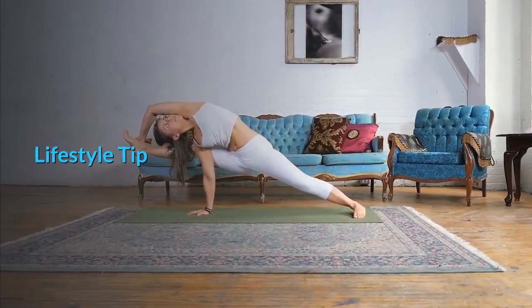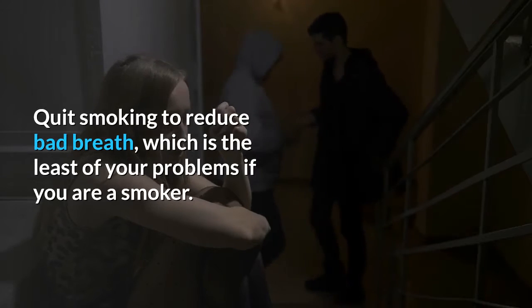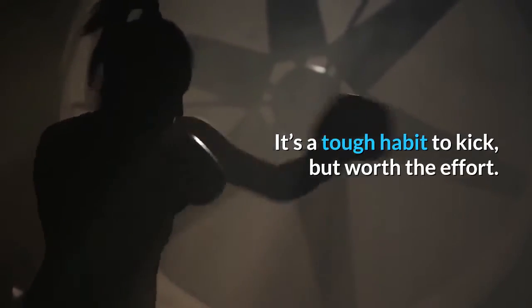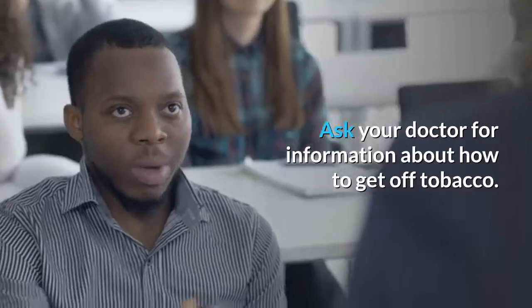Lifestyle tip. Quit smoking to reduce bad breath, which is the least of your problems if you are a smoker. It's a tough habit to kick, but worth the effort. Ask your doctor for information about how to get off tobacco.